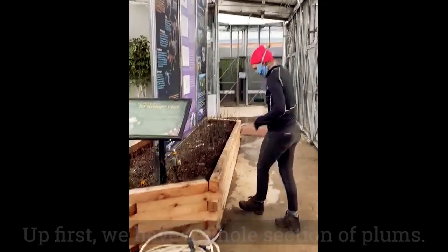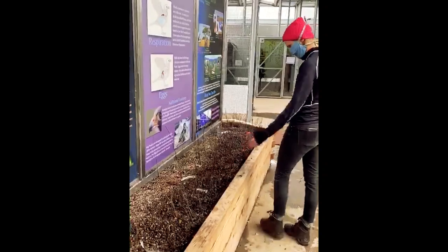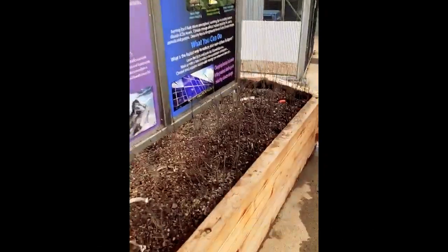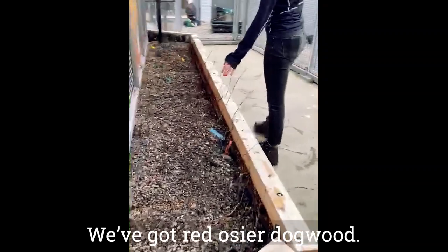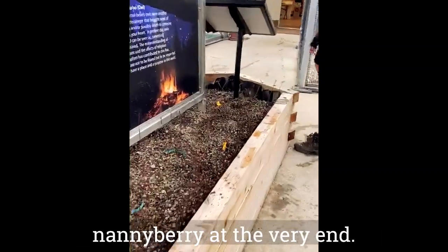Come on in. Up first, we have a whole section of plums. We've got choke cherries. Down here, we've got service berries. We've got red osier dogwood. And then to wrap it all up, we have nannyberry at the very end.